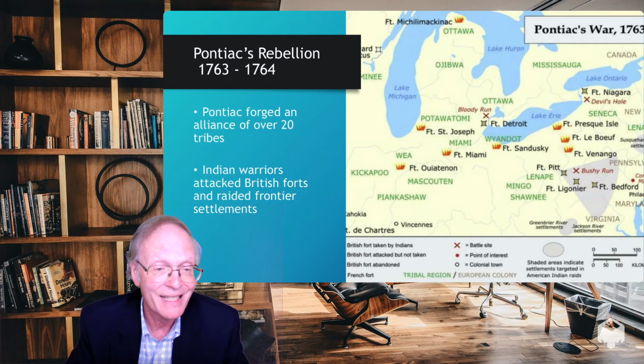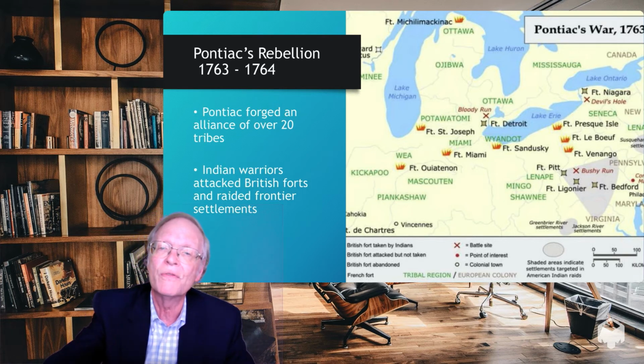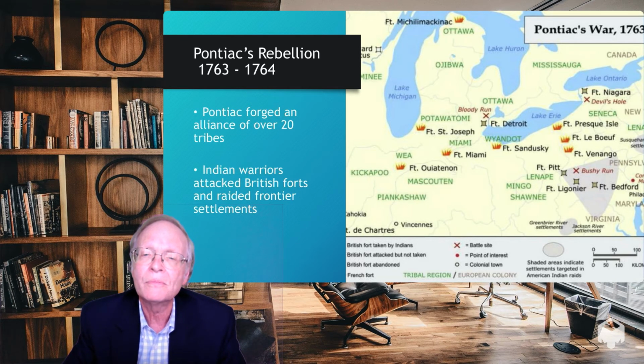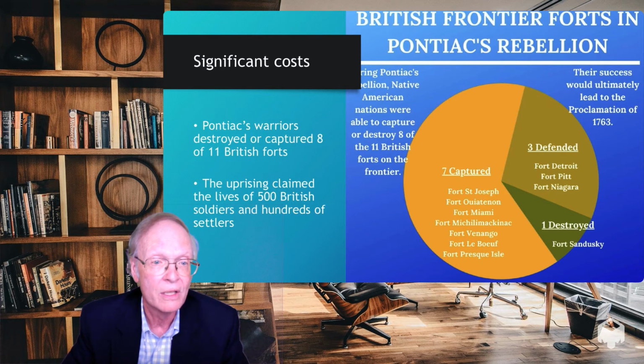Pontiac successfully forged an alliance of over 20 tribes. The Indians simultaneously attacked British forts across a vast area, which you can see in this map. Now, modern textbooks only devote a paragraph or two to what they call Pontiac's War. But this map gives you an idea of just how extensive the war actually was. And this chart shows you just how costly the war was.